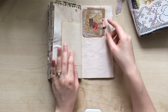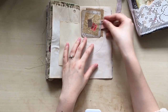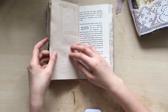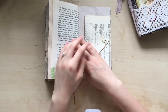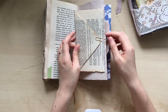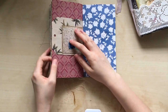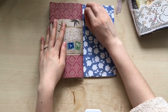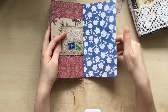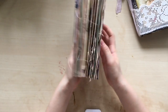And here is another pocket. I just put some coupon or ticket in here. Some fabric and chasing paper and some stamping. Vintage page, another vintage page. I just fold it in half and you can journal on the empty spaces. So that's the back of the half page tag. And here's another pocket as well. Some collage with stamps. So that's this one. I absolutely adore this one.